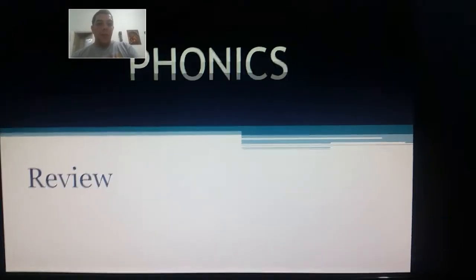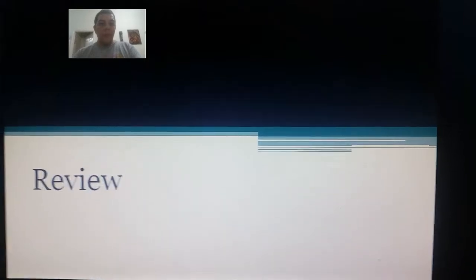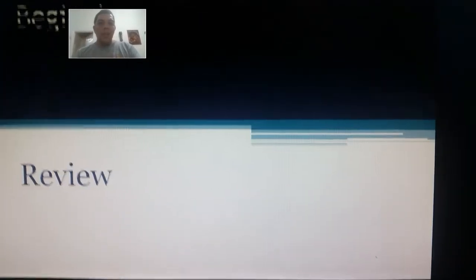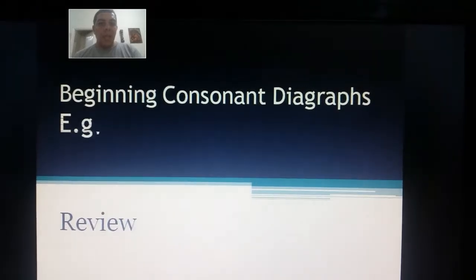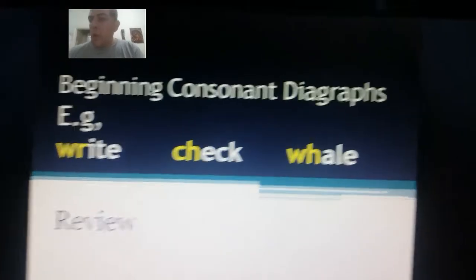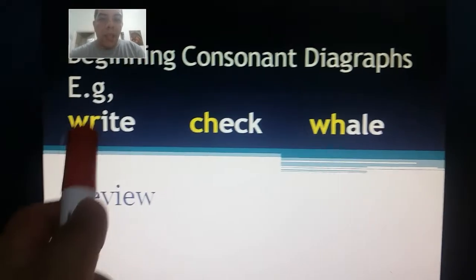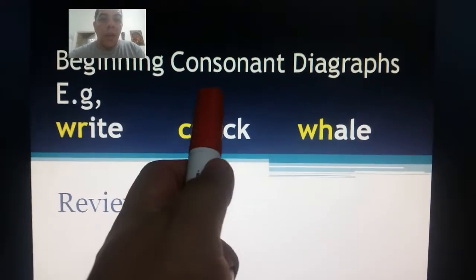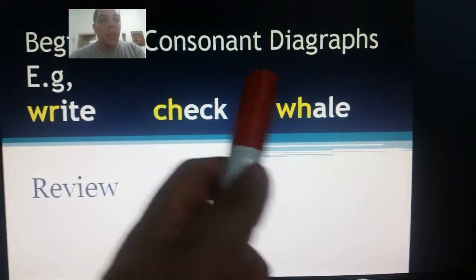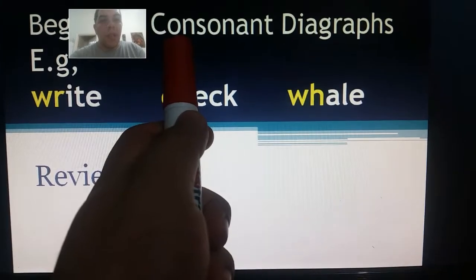Let's do this. Before we start working, I'd like to review and make you recall what we've been doing on phonics. We've been learning about beginning consonant digraphs, for example, write, check, well. Beginning, at the beginning, al inicio. Remember, we have vowels and consonants. Letter C is a consonant. Letter O is a vowel.